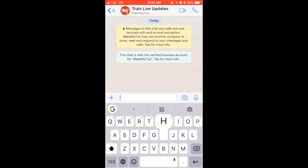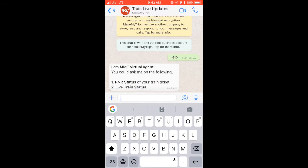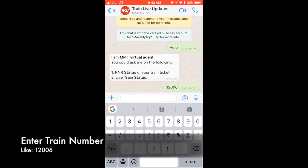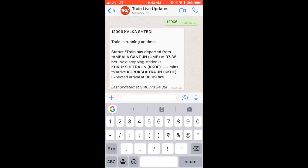7349389104. To check what features are there, we will write help. Now we have two options, PNR status and live train status. To check live status, write train number like 12006. It will show me the live status of that train. It will show me the details of that train.